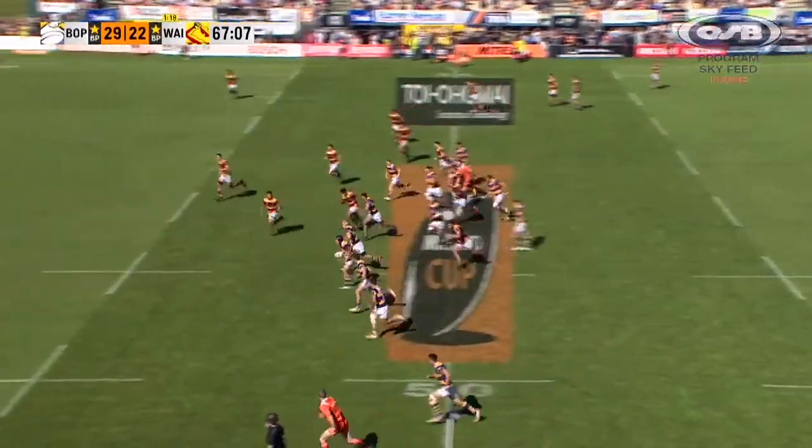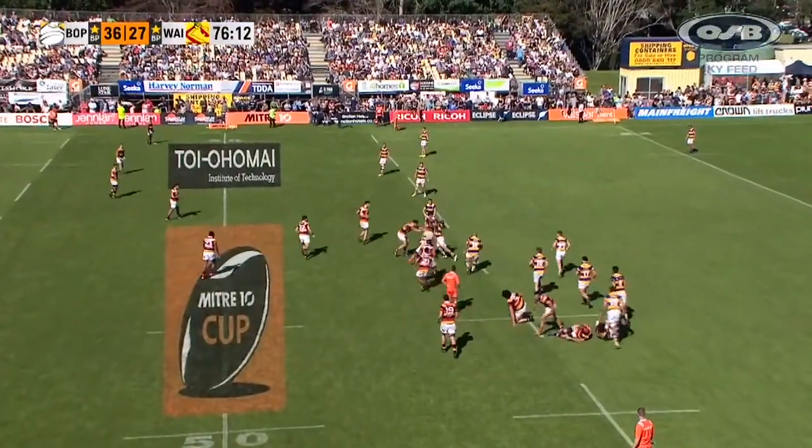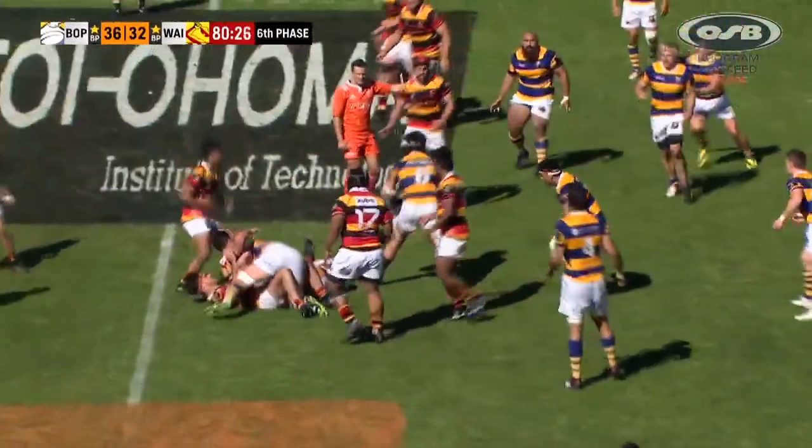Gets rid of a couple, gives it out to Blake. The carry up on the outside. An outstanding job, and now Bay of Plenty looking for a home semi. Ball out the back, it's going forward.